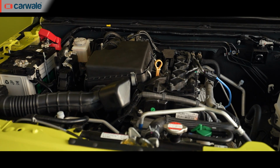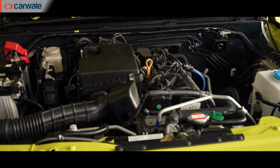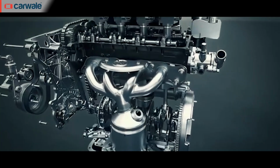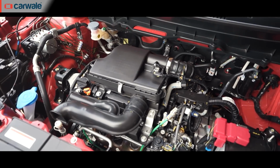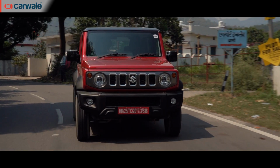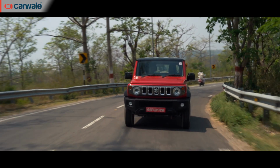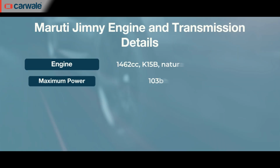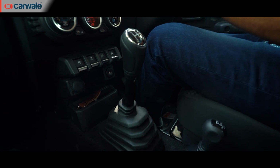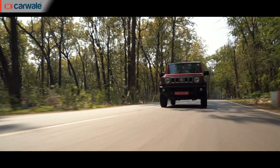The Jimny is only available with one engine option, and there is no diesel on offer. The engine is the 1.5-litre 4-cylinder naturally aspirated petrol that we have seen on Brezzas, Ciazes and Ertigas of yore. So in that sense, it is a reliable, proven engine. It's not the most powerful or exciting engine, mind you. It makes around 105 bhp and 134 Newton meters of torque. The gearbox options, be it the 5-speed manual or the 4-speed automatic, again aren't anything to write home about.